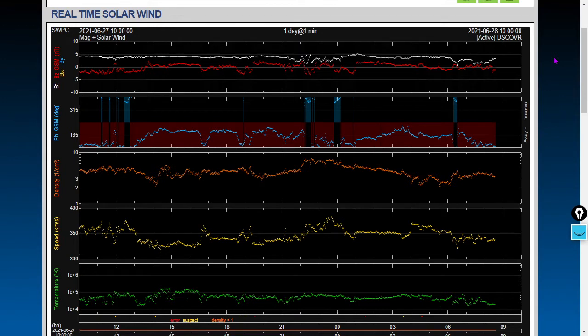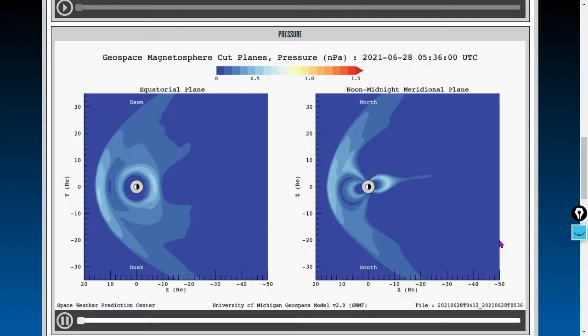Next, looking at real-time solar wind. Wait for it. It's worth it. And we're seeing a very slow and diffuse solar wind here. Current solar wind speed only 337 kilometers per second. Solar wind density only 3.28 protons per cubic centimeter.